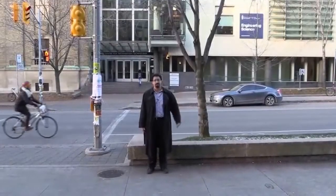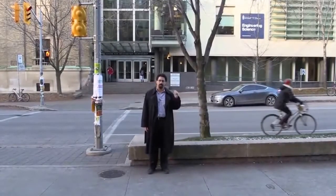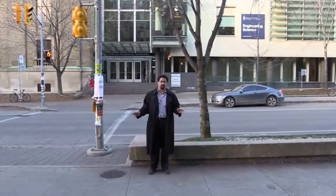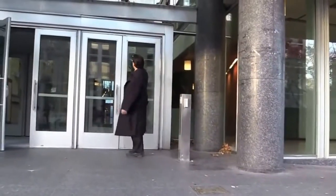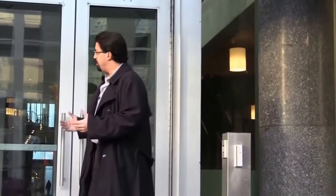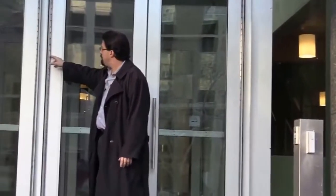We're standing here on a balmy November day in front of the Bahen Center for Information Technology. Not an intelligent piece of design. We come into these nice large doors, about 8 feet tall, something like that, and that's about the only positive feature. In order to maintain them, they have these piano hinges.